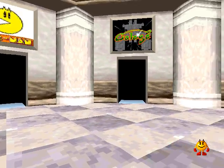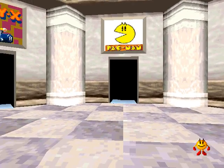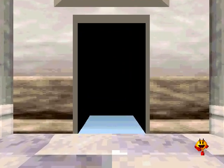So the only games I actually ran across when I was at Chuck E. Cheese, but never did play, were Pac-Man, Galaga, Mappy, and Pole Position. This, of course, was my mom and dad's favorite game when I was a kid. This is their favorite game because it's Pac-Man. So we're going to go through Pac-Man, like so.